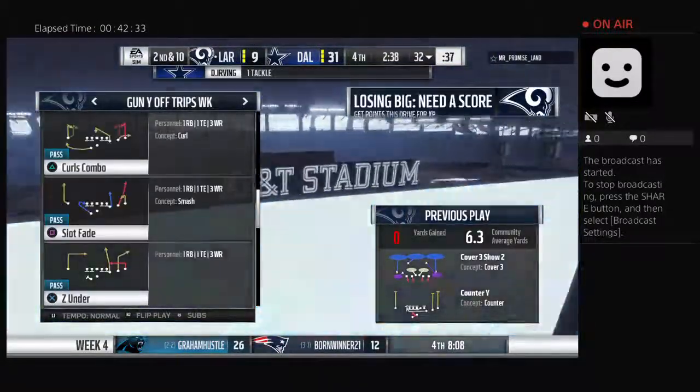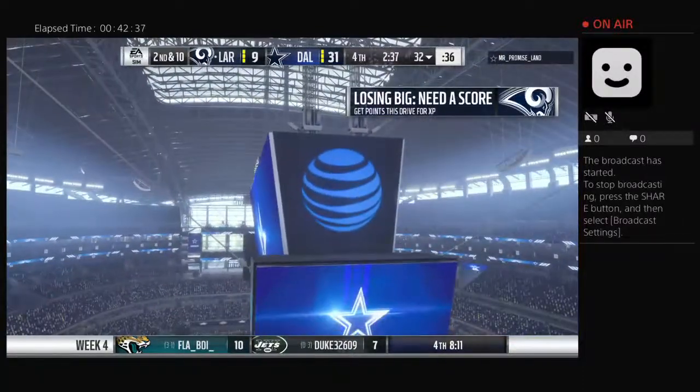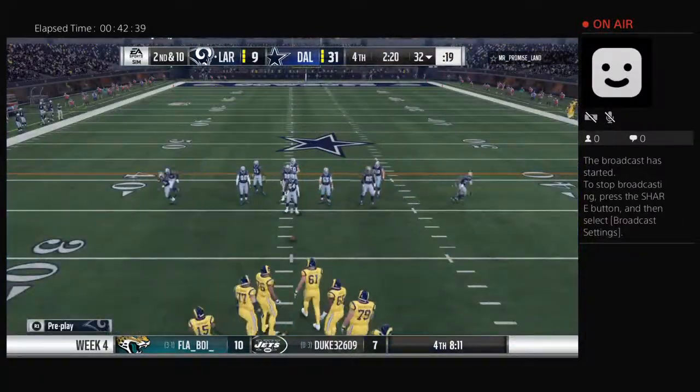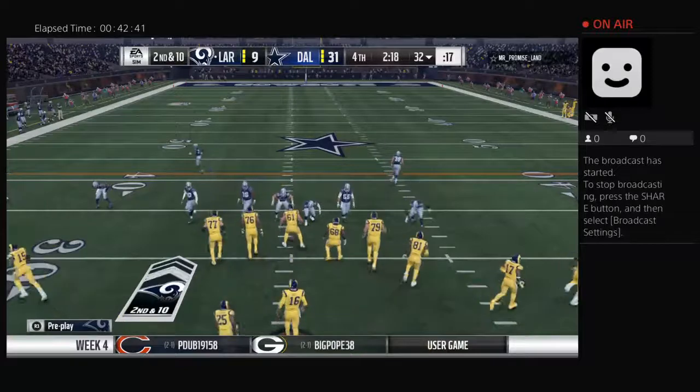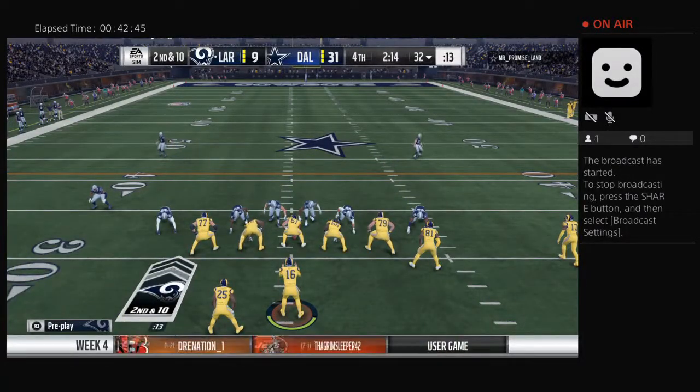No gain on the play there, 2nd down. And this defense continues to give them fits. They just can't get really anything going on the ground, can they? I love the theme that you just brought up. This defense has been tough all game long against the run. We just saw another example of it there.